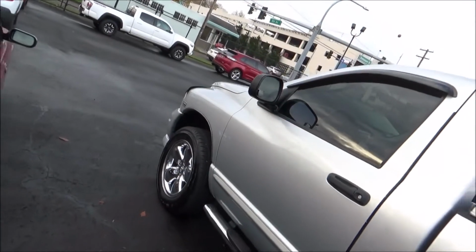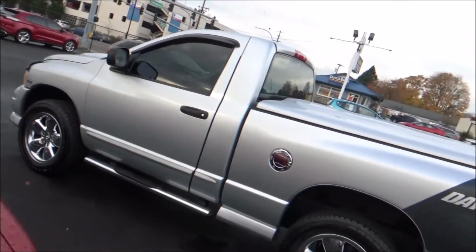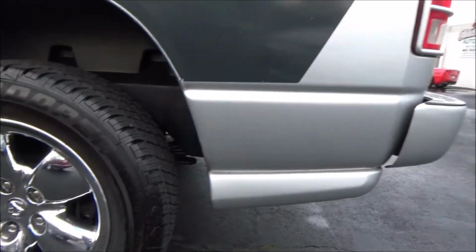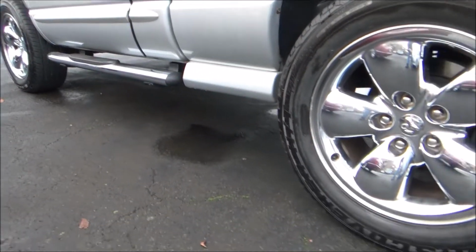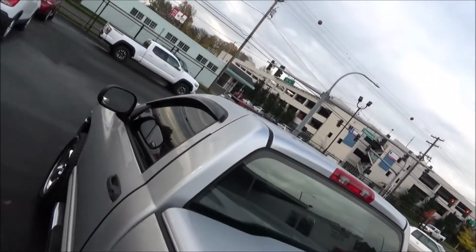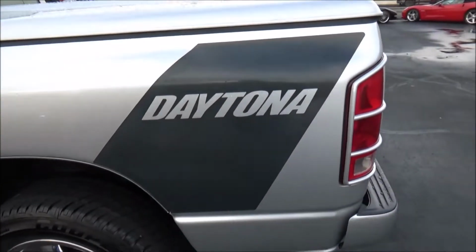Around 2011, Ram was spun off as its own brand, so from then on, Ram pickups were technically no longer Dodge Rams. But this 2005 we have here represents the third generation of the Ram, which debuted for 2002 and got a mid-cycle refresh for 2006. The third generation half-ton Ram 1500s were produced overall from 2002 to 2008.